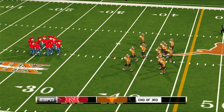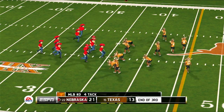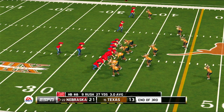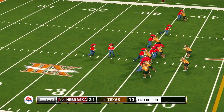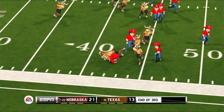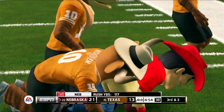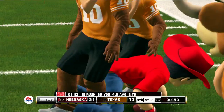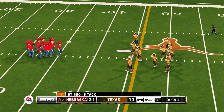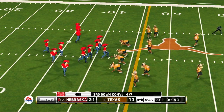Welcome back to the action here as we resume play in quarter number 4. Four down. Mike 3. Combo. Decent run here, right side. That's good for a gain of 7 yards. That makes it third and 3. They need about 3 yards to get the first down here on third down.